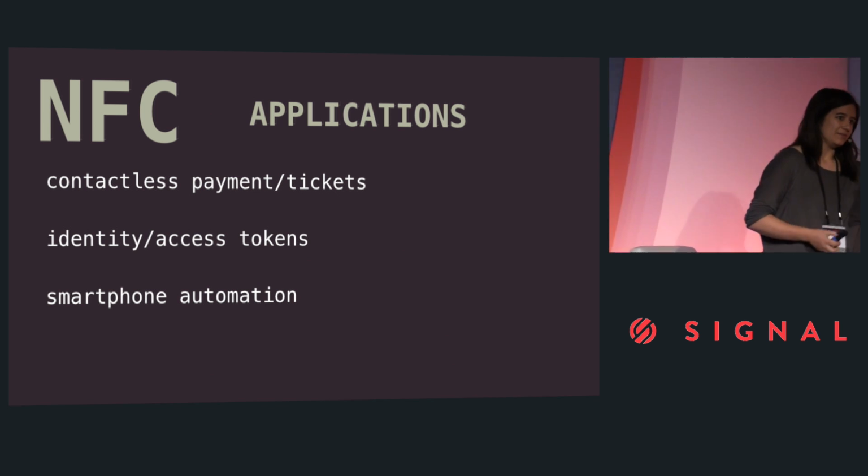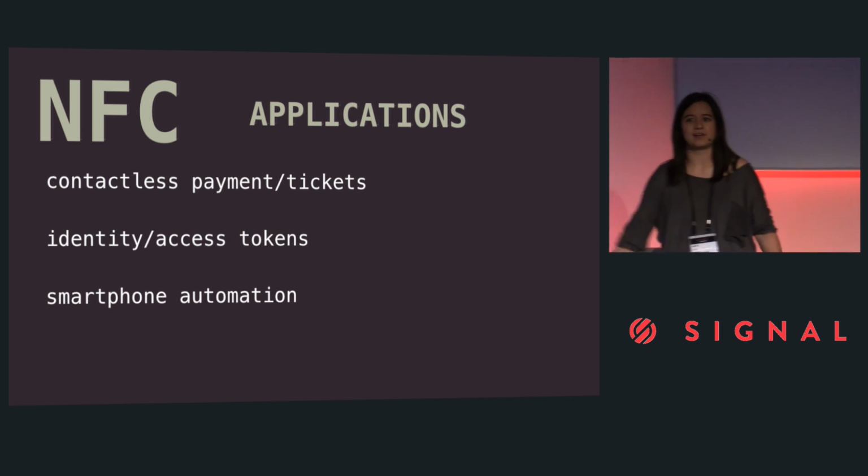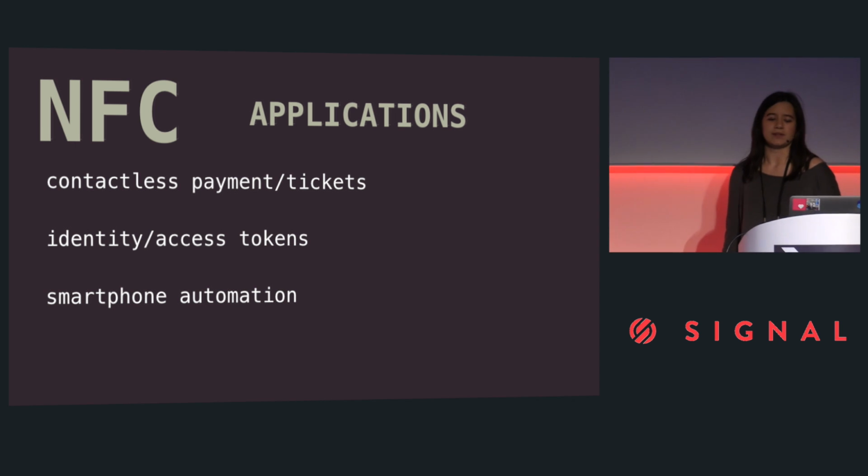So I have one, so I come into my house, and I tap the phone on the wall, and it sends a text to my girlfriend saying I'm home. It's just a good way of automating things really quickly with Androids.